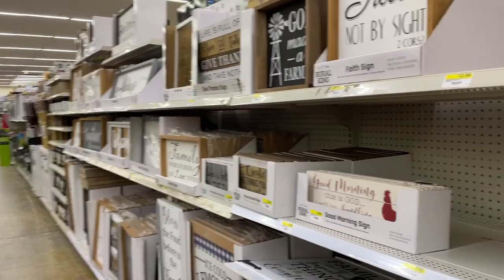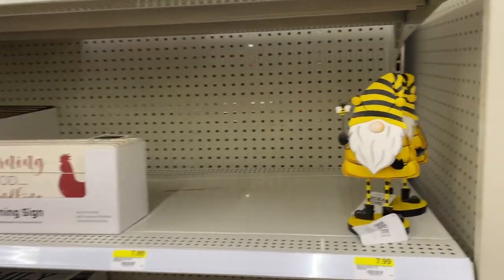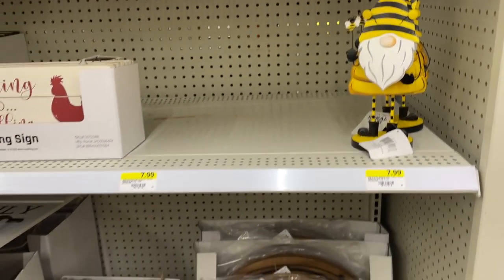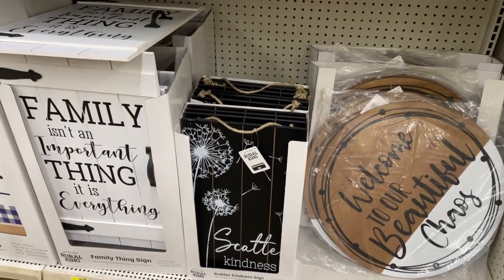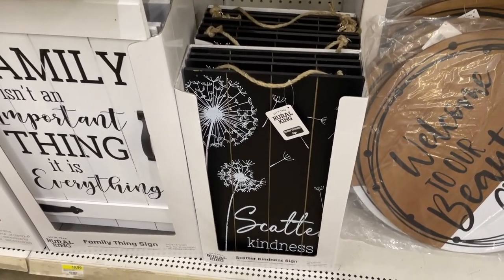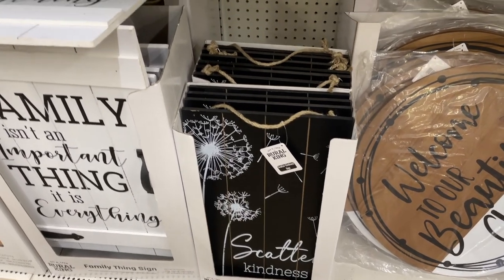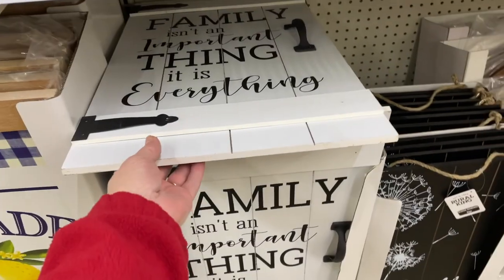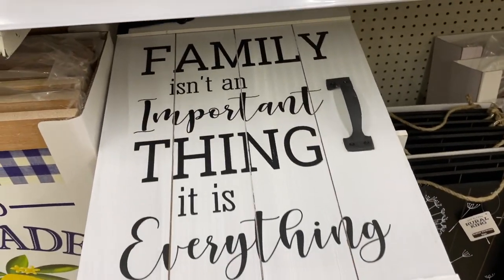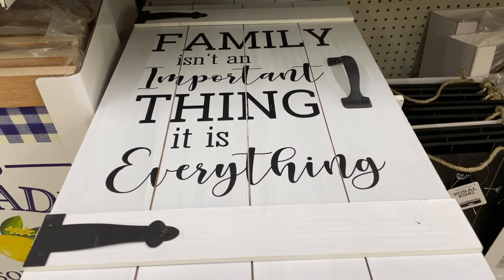So then I turn the corner and I think, oh my gosh, look at all these signs. Tons of them. There's a bumblebee gnome, if you're into that kind of thing. Down here, I absolutely love this sign. It says scatter kindness with these dandelion things on them. Love that sign. And all the while I'm looking at these signs saying, I think I could make this one. I could make this one, you know. And this one's got the handle and the hinges, but they're actually a thin plastic.